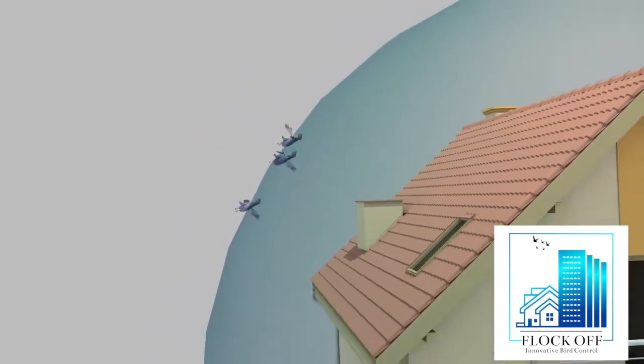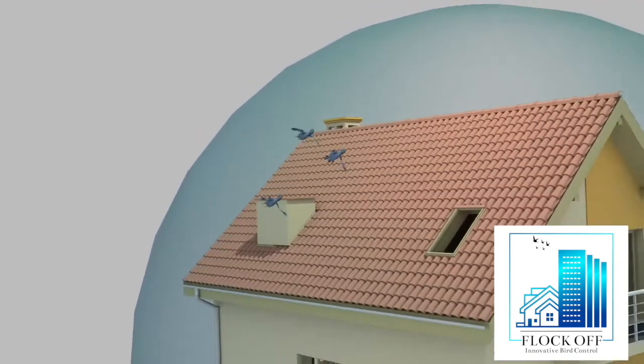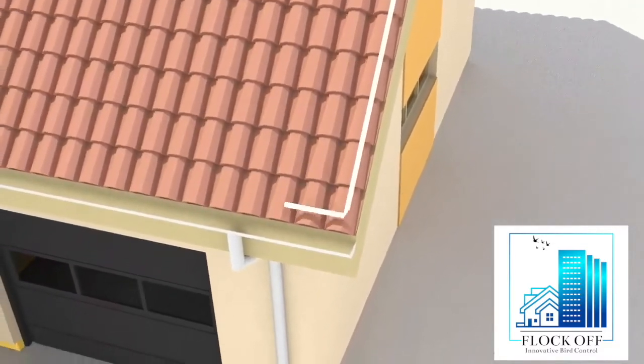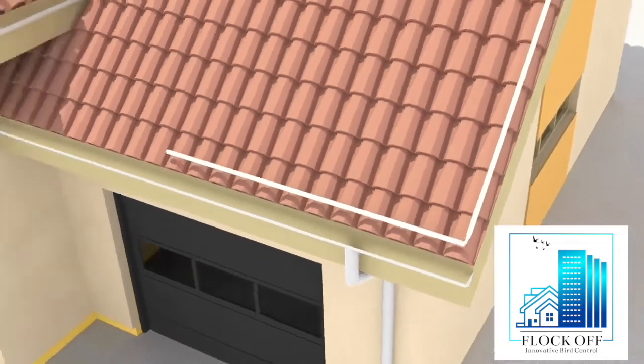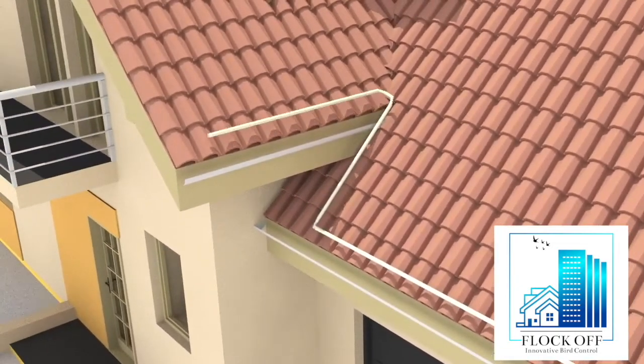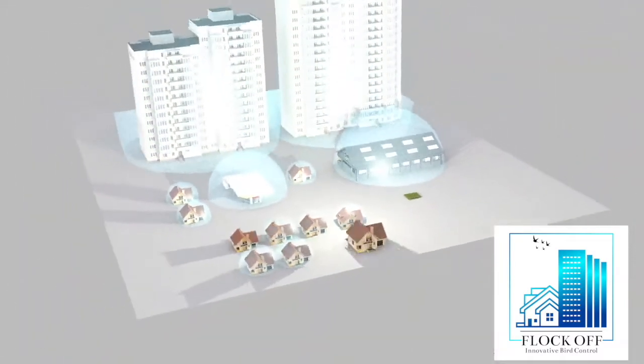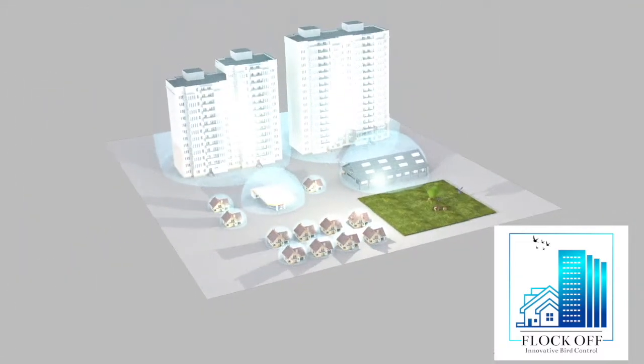Installation is done through a detailed study of the space the device will be protecting, and our post-installation monitoring process ensures that the protection barrier works completely and effectively. Solve your pigeon problems the smart way with Flock Off's innovative bird control system.